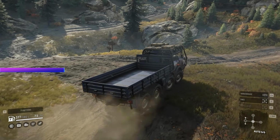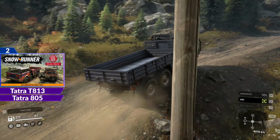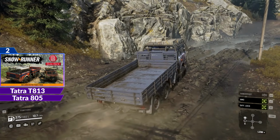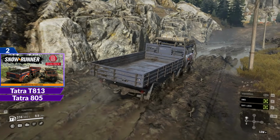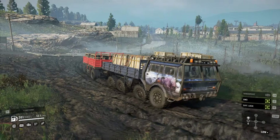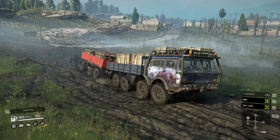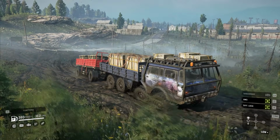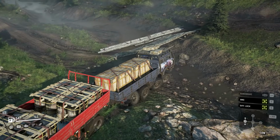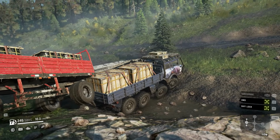At number 2, we have the Tatra Dual Pack. With this DLC, you would get Tatra T813 and Tatra 805. The T813 is a very capable truck. It's a bit slow, but it's very capable. It has a very big fuel tank with extra fuel on the roof rack, and it has a good engine. At the beginning of your journey, this truck could be a big help for you, and even when you have unlocked many trucks, this one is still a viable choice.